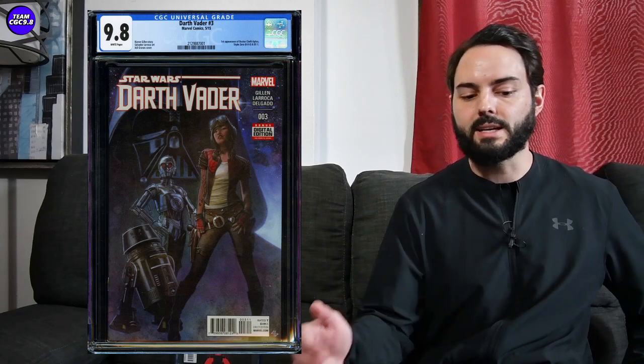This one had sold in a first print 9.8. One sold for $410, another for $420, and another for $512. So I think that's the range on this one. And, you know, there's a lot of these out there in the 9.8. You can aim certainly under $450, I would say, on a Darth Vader 3. It's a pretty solid value right now.